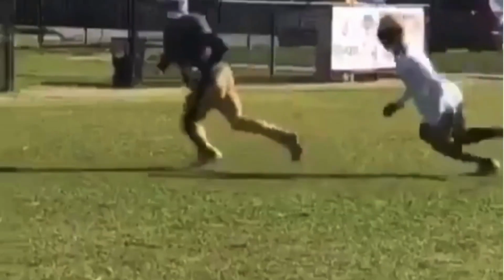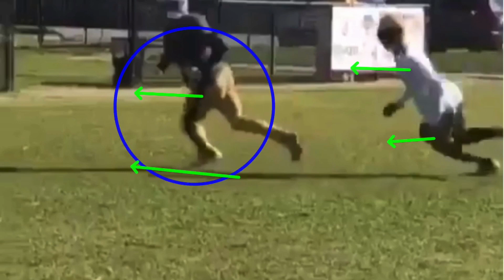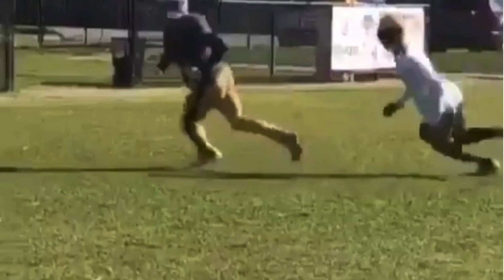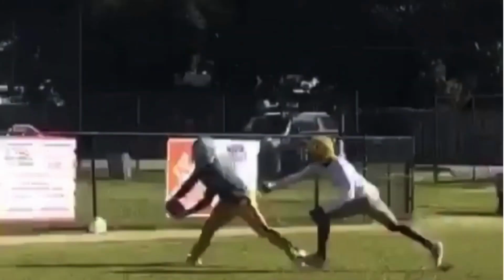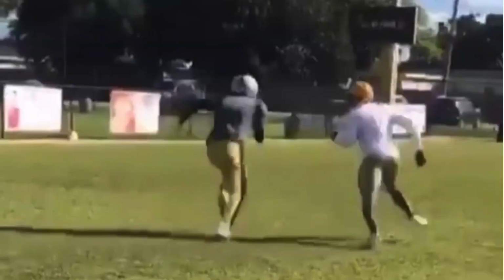He snaps his head back around, and you see the separation that he's got from this DB. He's not even pumping his arms that much out of the break. The ball's out incredibly early, and on a speed out, that's how it should be. But you see the separation we're able to get just by being sudden and just by exploding. That's all you need when you're playing at AB's level, and that's a great job and also a great throw by the quarterback, being on time with it.